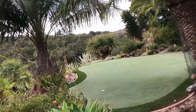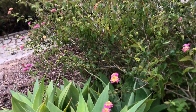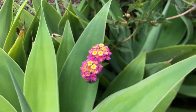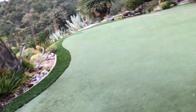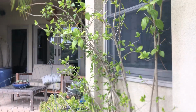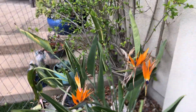My neighbor is chipping all kinds of stuff in the canyon, which makes me think I need to do the same. Reduce the fire risk. More lantana. You just can't beat the lantana, people. And then there's bird of paradise. My daughter felt really bad for this hibiscus that the deer keep decimating, so she put this cage around it. So it looks a little janky.